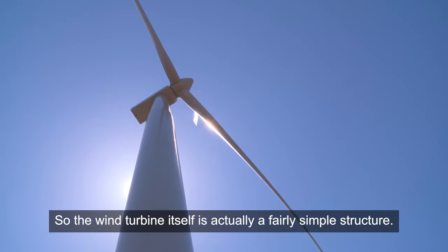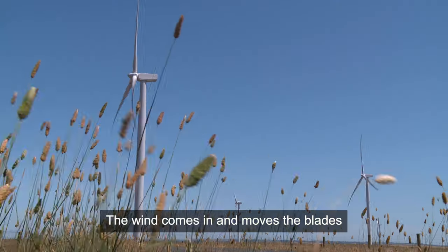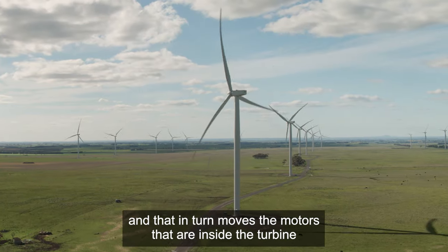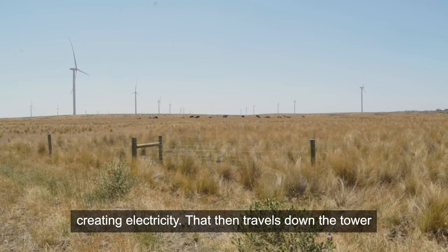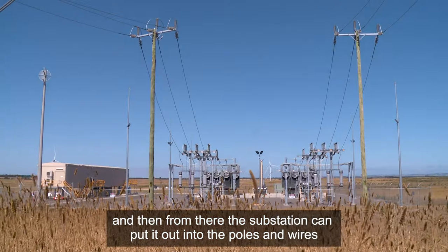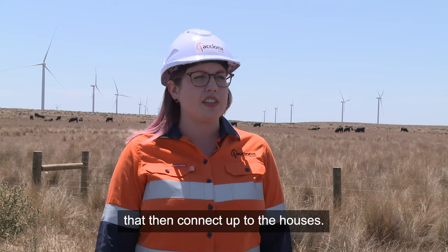So the wind turbine itself is actually a fairly simple structure. The wind comes in and moves the blades, and that in turn moves the motors that are inside the turbine, creating electricity. That then travels down the tower and into a transformer and goes to the substation. And then from there, the substation can put it out into the poles and wires that then connect up to the houses.